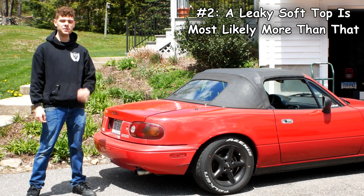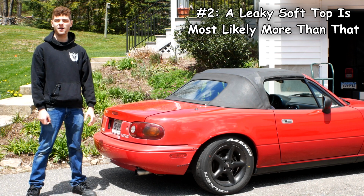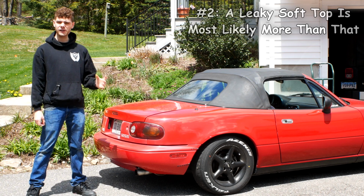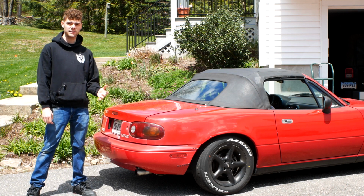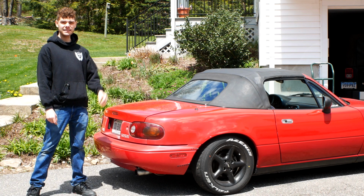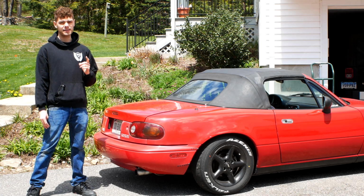Next up, number two on the list, we have to talk about something that could absolutely ruin one of these cars if it happened. Now, these soft tops on these cars are fairly fragile, especially because they get very old, and these cars were made in the late 90s to early 2000s, and they often rip and get very leaky. Now, if you see this in an ad, oh, this car is great, but the soft top's just ripped, you might want to think twice.